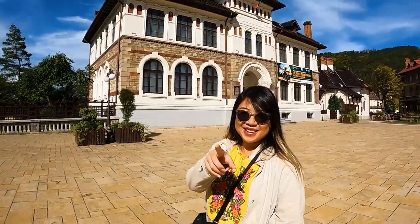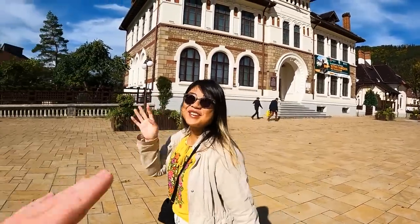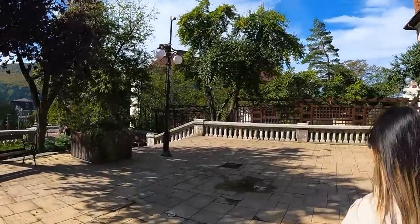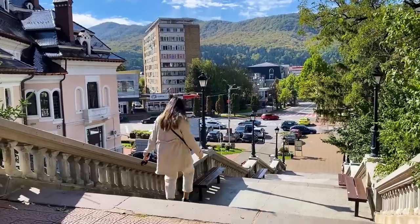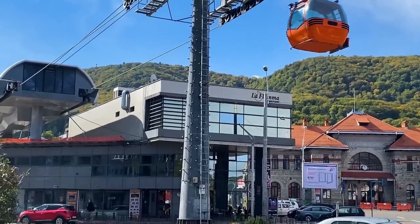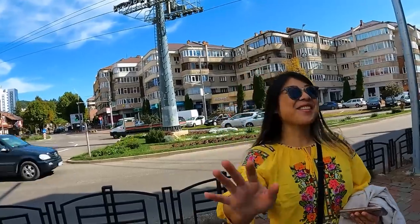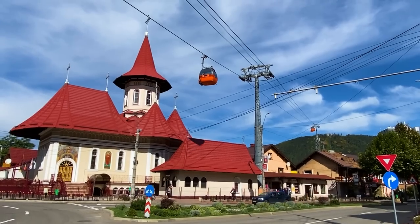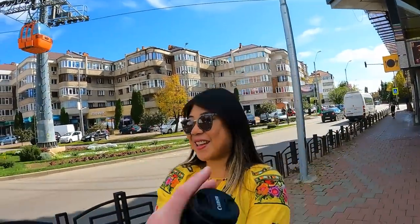Red cable car. Ivana's got the most interesting interpretation of colors. The cable car is clearly orange. No, let's go closer and see if it's red. You're telling me it's red? Yes. It's definitely orange. Red. Okay, let's see. Ivana, you're telling me that's red? You're right. It's orange. From far away, it looks red. The roof of the church is red. It's orange. You're right. We've got a backpack at home. Ivana calls it the blue backpack. Really? And it's 100% green. She's got her own definition of colors.